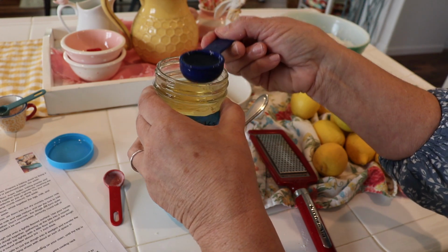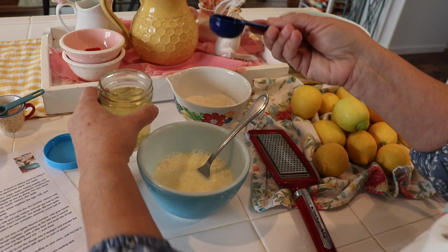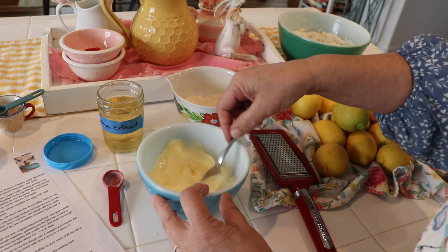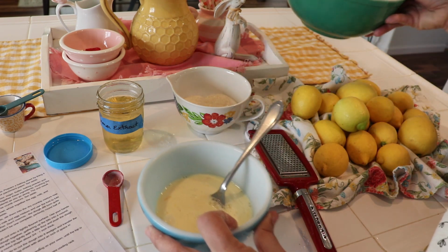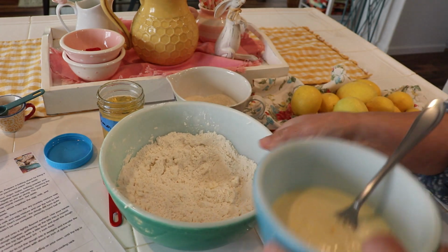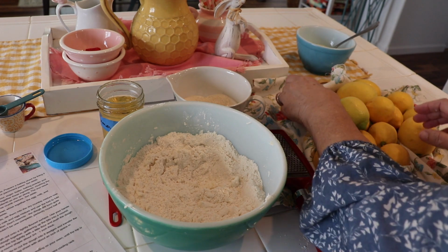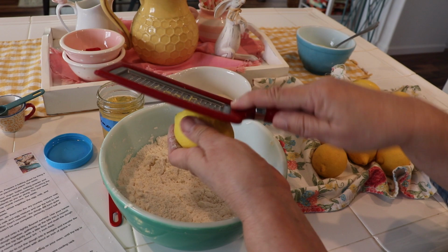I'm just going to add a tablespoon of the lemon extract to the milk and egg. Mix that up and then set it to the side. And then to our dry ingredients, I am going to add the zest from 2 lemons.